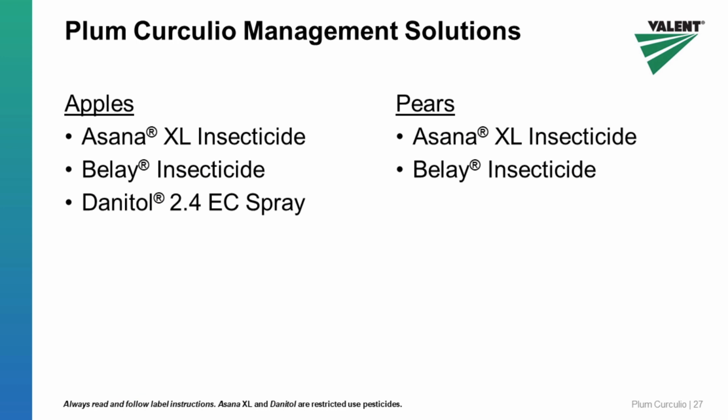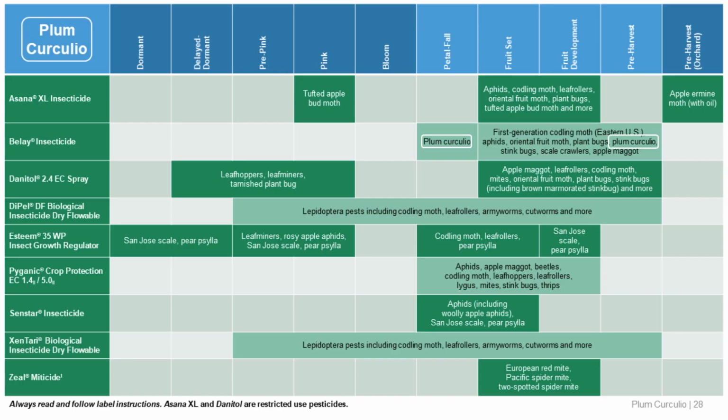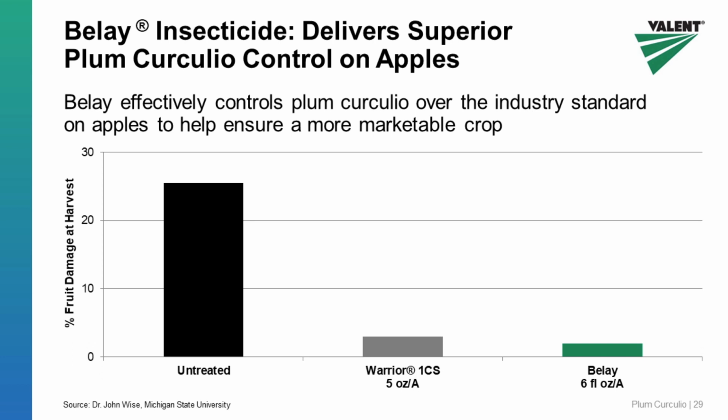In apples, some plum curculio management options include Belay, Asana XL, and Danitol. In pears, Asana XL and Belay are management options. And as you've seen in other parts of the presentation, Belay here, starting at petal fall, as well as Asana and Danitol are management options, as you can see with the timing of the tree growth.